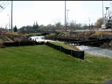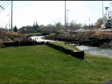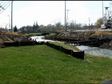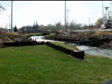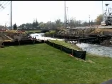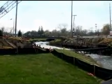They drove the piles first for the cofferdam to protect them, keep the water out. And then they excavated down so they could drive the piles. The piles are the first thing for the foundation. And then once they get all the piles driven, then they place the concrete. Concrete is based on the piles, which supports the bridge.